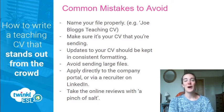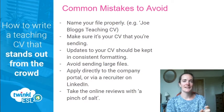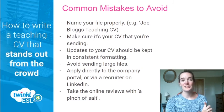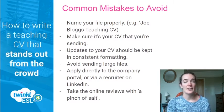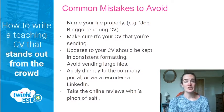Make sure that if you update your CV, your formatting is consistent. So don't change the font in the middle of your CV, or change the text size. Make sure that all your formatting is consistent. Again, don't send large file sizes because they won't get to your recruiter.